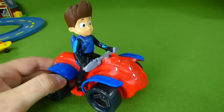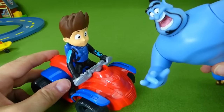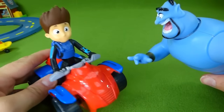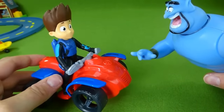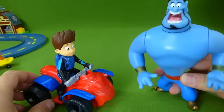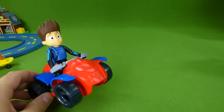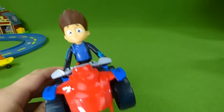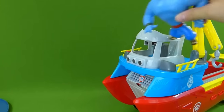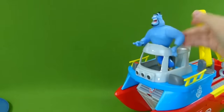Who's gonna drive the Sea Patroller? Well, that'll be me. Thank you very much. You can't drive the Sea Patroller. You're a genie. I think I can, but I'm gonna drive the Sea Patroller. I'll be right back with your pups. Uh-oh, this can't be good. Choo, choo. I don't fit, but I'll be right back.